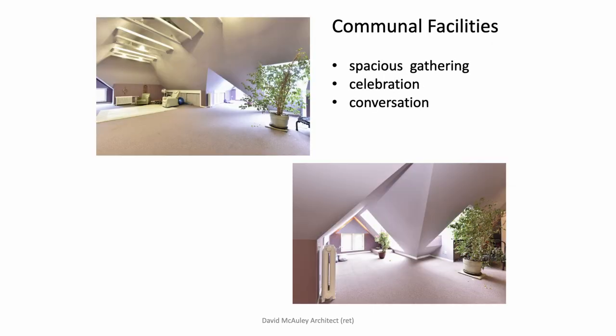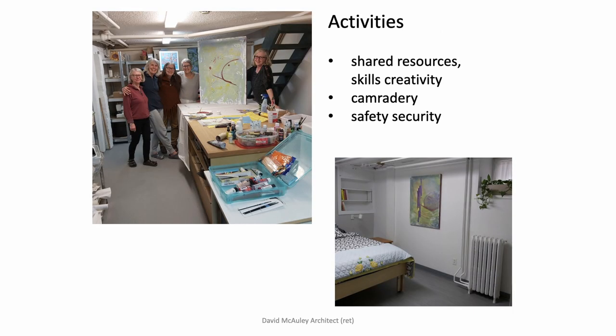Pedestrian-friendly. We have communal facilities. The communal facilities were an existing room, a 20 by 40 foot room on the third floor that we use for a number of our activities. We have a lot of activities in terms of shared resources, creating artwork, displaying artwork. We're sharing artwork around the community and working together and working with the expertise that we have in the group.